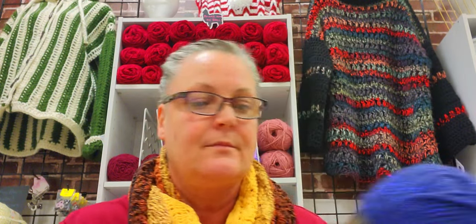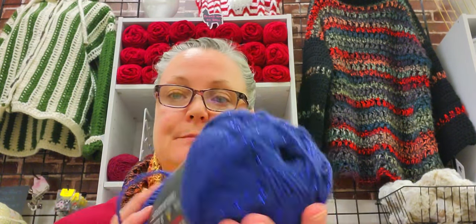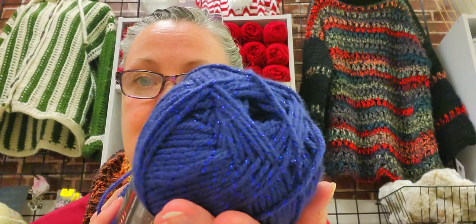Okay. This is Red Heart with Love Metallic. Ooh, look at that. This is called Royal. And it's a medium 4. And where's the stats? I don't know. It's premium acrylic. Where's the stats? Oh, 200 yards. 183 meters. Yeah. Isn't that pretty, though? That is so pretty.